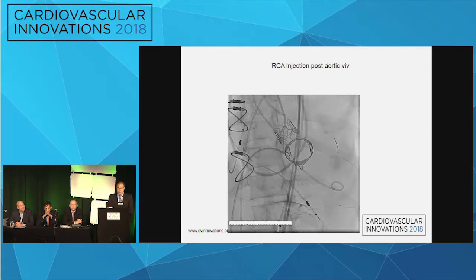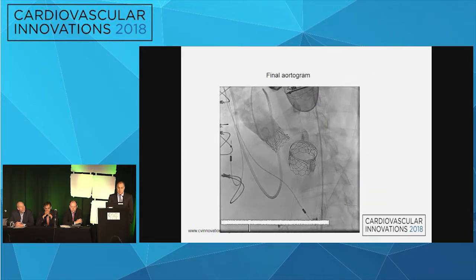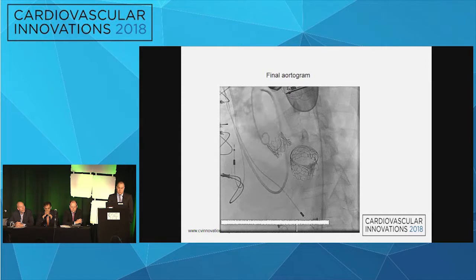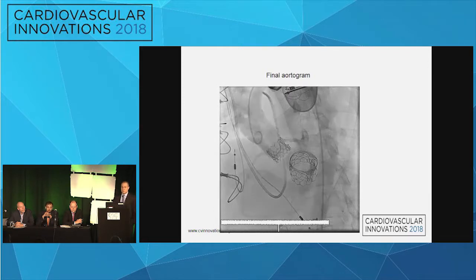This is the RCA. Mitral valve in valve was performed, and this is the last shot, and it went well. Afterwards, she came back to Alaska, and at follow up, she looks very good.